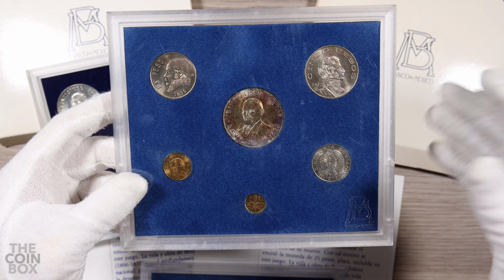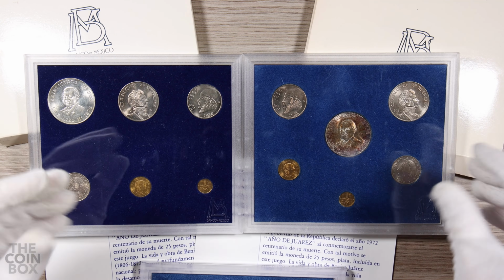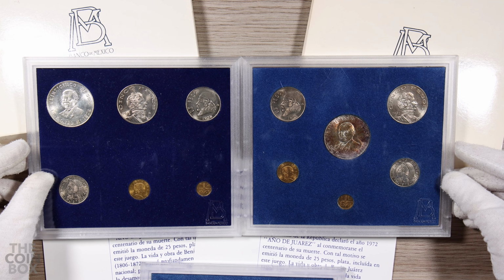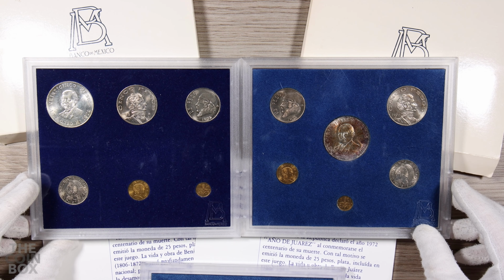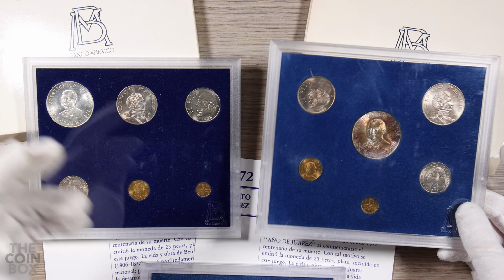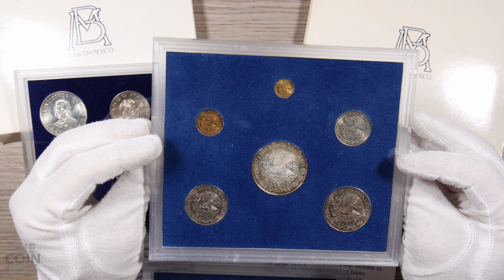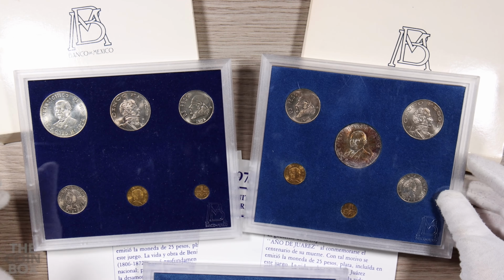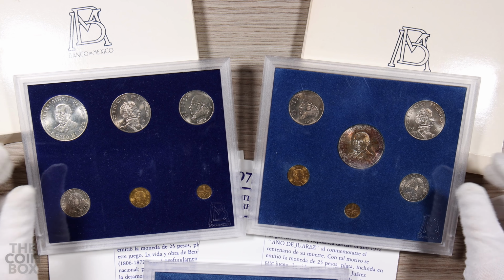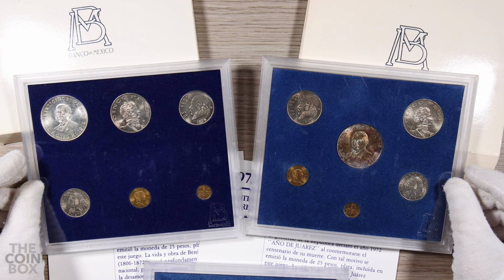They don't date as far back, at least Bank of Mexico and Casa de Moneda mint sets don't date as far back as US mint sets do, but I'm glad they started when they did. I have all of these except 2 of them. I'm missing 2 years, and one of those that I'm missing is the 1995 set, which is in very high demand. The price on that set has just skyrocketed recently, so that's one of the ones I'm missing. But anyway, I really enjoy these sets, and I have them here at number 6 on this list.